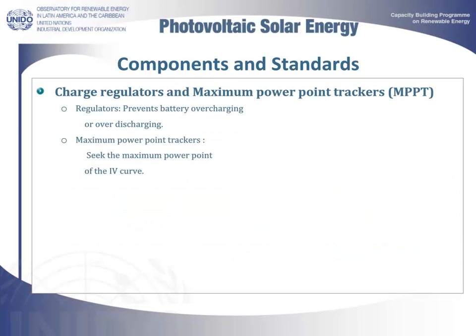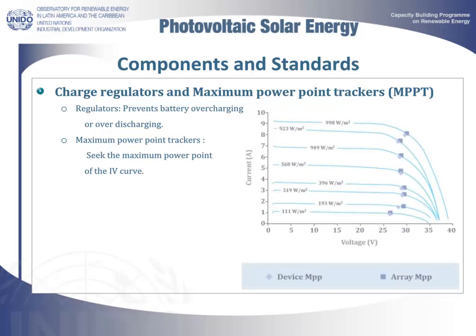Charge regulators and maximum power point tracking, MPPT. Charge regulators prevent the overcharging or discharging of batteries. Maximum power point tracking systems seek the maximum power point of the voltage intensity curve, trying to maximize the production of the photovoltaic generator.